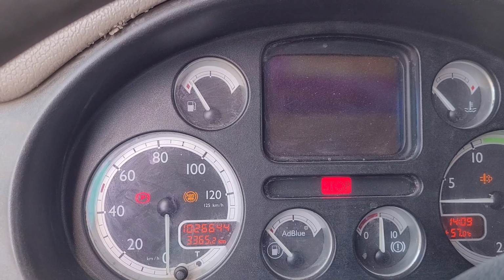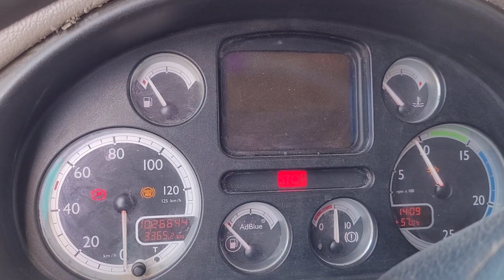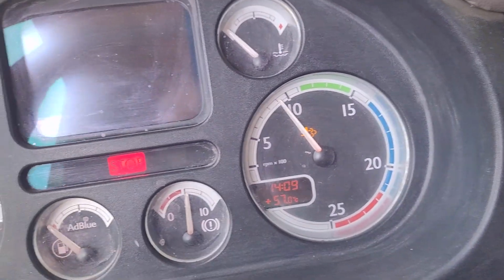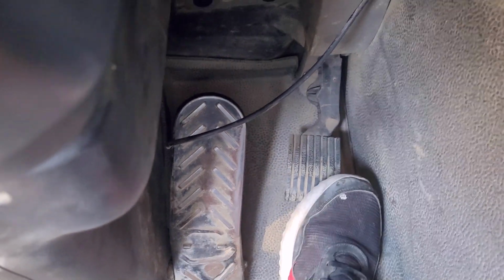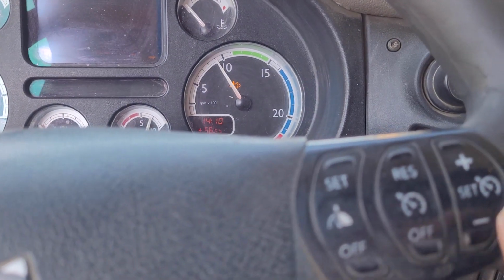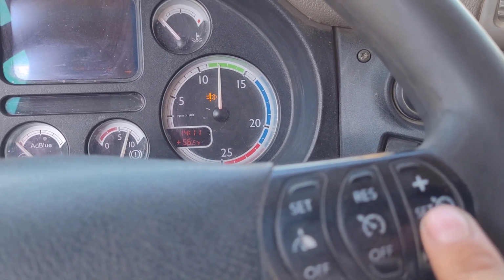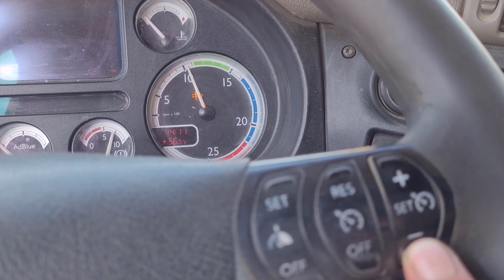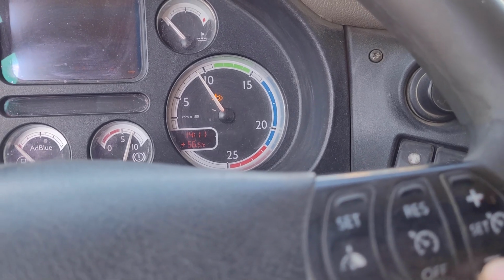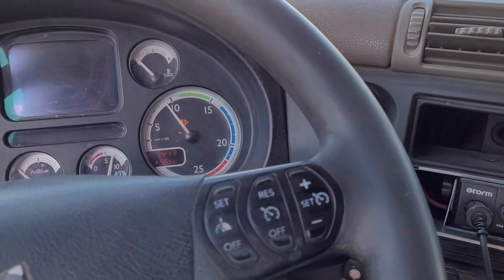Nothing on the dashboard. Well, something's wrong. Nothing. Up, it's working. Down only until 1900 actually. Let's see what it says on the computer.